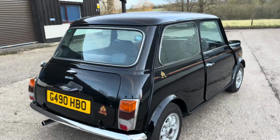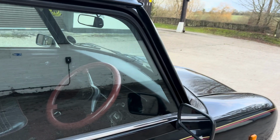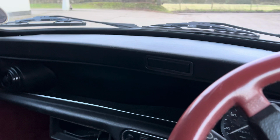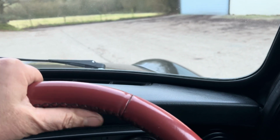Beautiful, rock solid, completely sorted underneath, whole floor pans, the usual works that gets done. Now I'm going to sit inside because it's less blowy. Hopefully you'll hear me a bit better and I can talk to you a little bit about the specifications.